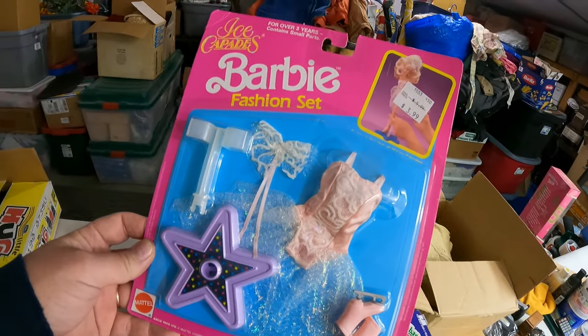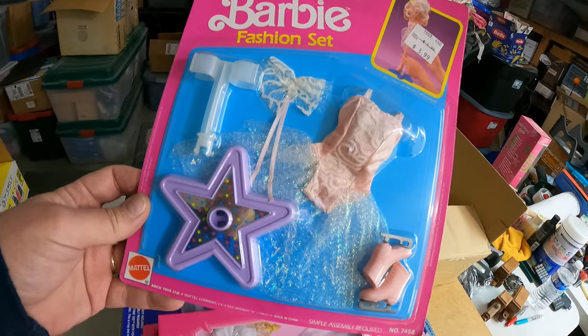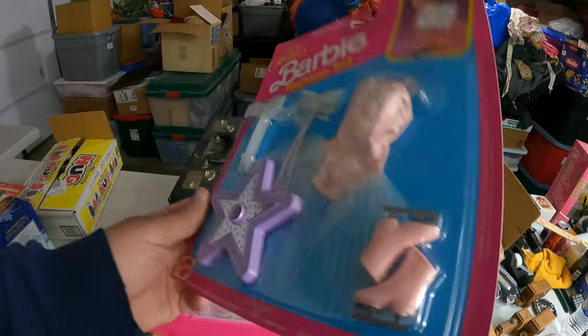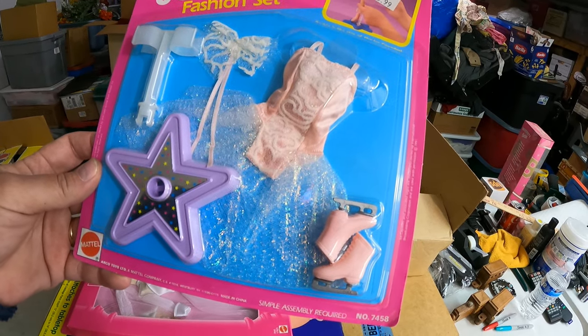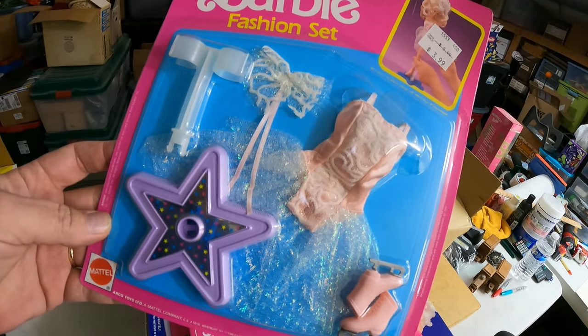So I grabbed that. The next thing we found, Donna's like, hey, look at this. And I'm just like, it's Barbie. There's so many Barbies out there. There's so much that's not worth anything unless it's really old. But since this is brand new, I thought, well, let's look it up. Looking for the year. Oh, there it is. 1991, so brand new.